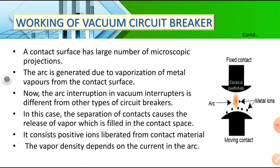These projecting materials participate in converting into metal vapors. The arc is generated due to vaporization of the metal vapors from the contact surface. Now what happened? The arc is generated due to vaporization of metal vapors from the contact surface. From the contact surface, vapor is generated.